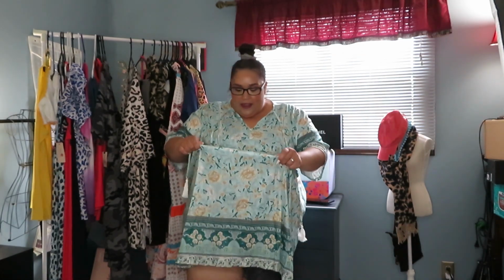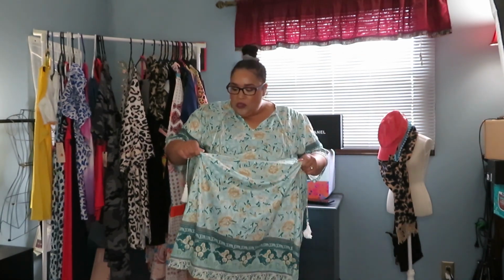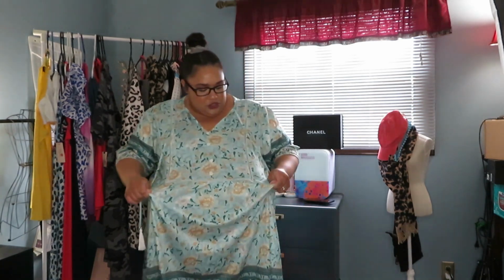It's 95% rayon, 5% spandex, so you do got some stretch. Now, before I come closer and show you the detail and everything, I do want to let you know, as I was putting my arms through, I did hear a tad little rip. So I'm hoping that I don't have a hole in it or anything. I'm not seeing any damage. So just be careful when trying this on if you're larger up top like myself.